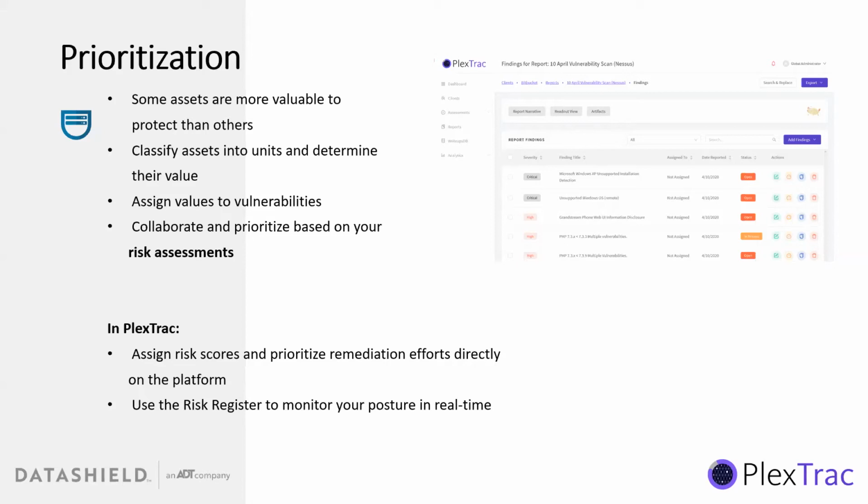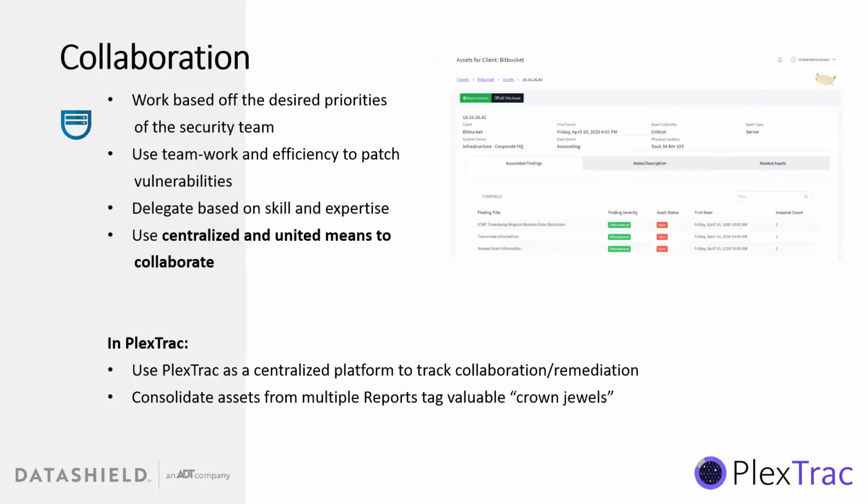Okay, so now that we've prioritized the issues that have been identified, we need to proceed to remediate the risk. In this process, this is where the value of having a centralized platform and a trusted third party really makes sense. So if you don't have the expertise in-house to say, hey, how are we supposed to fix this?